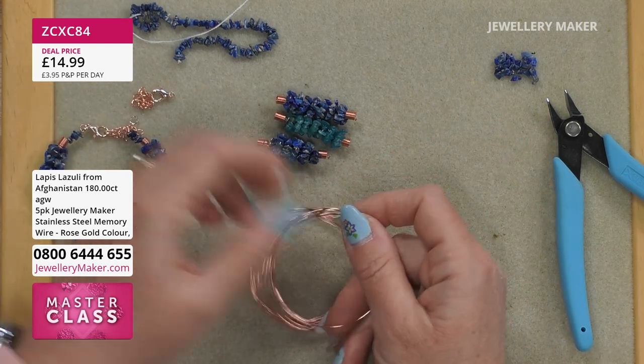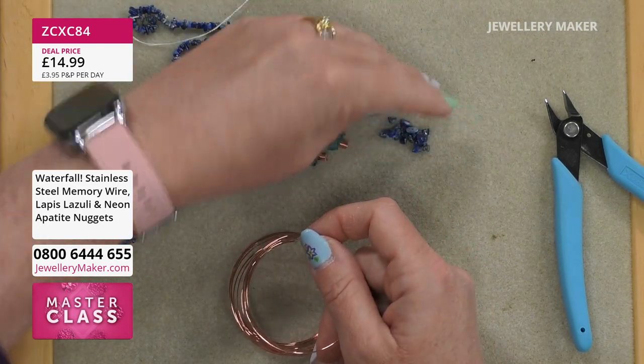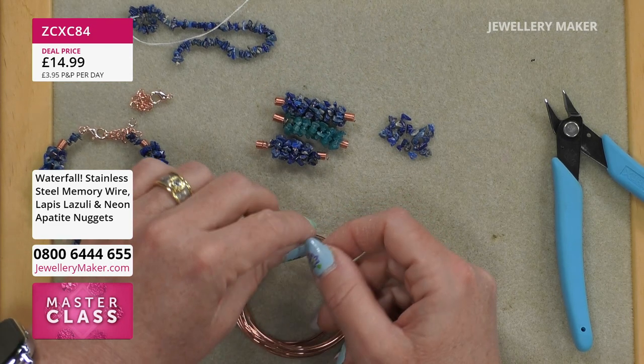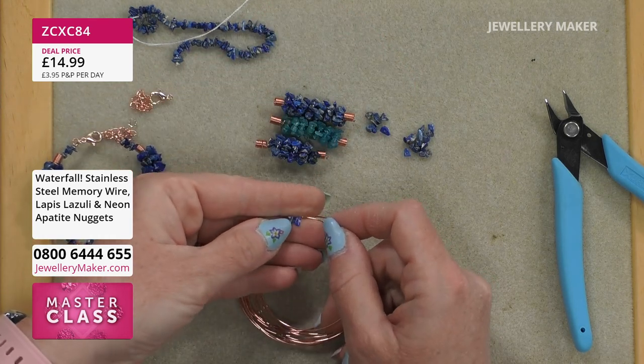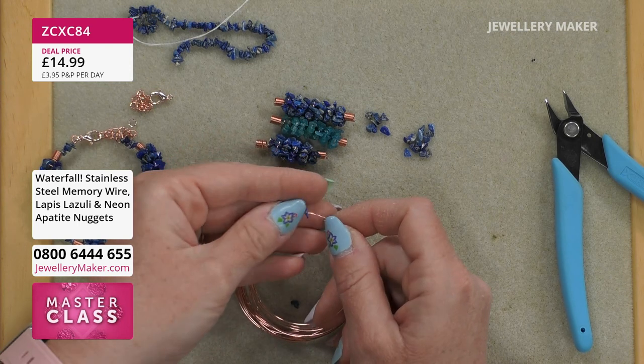It really doesn't matter anyway. Now, I've picked out some of my gemstones because some of them will go straight onto the memory wire. So I've got a little pile of those there, which will go straight onto the memory wire. So what I did with this one is I threaded on two or three of my gemstones just straight onto the memory wire.